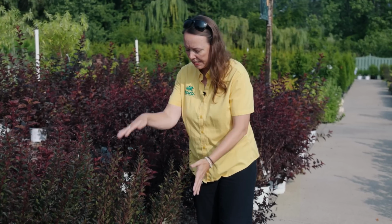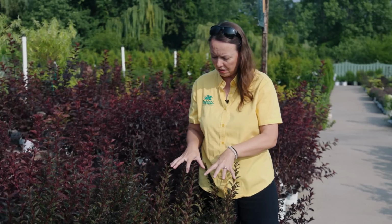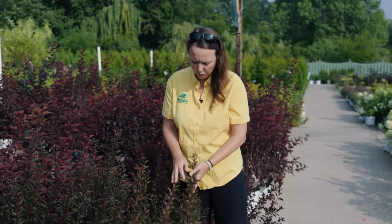For a little bit more color out in the landscape, consider Ninebark. Now, I know I've mentioned Ninebark before. It's a pretty easy plant to grow. It is a cultivated variety of a native plant of Ohio. There have been a lot of improvements on foliage color and habit with this plant. This is Little Devil, a newer variety. You have that dark green to burgundy tone in the foliage, and it's got a little bit of a finer foliage to it. So nice, tight texture, really pretty.